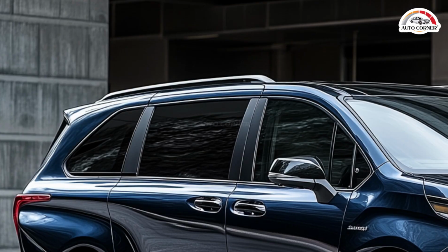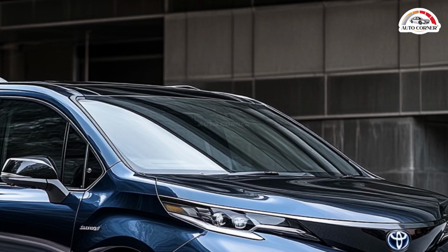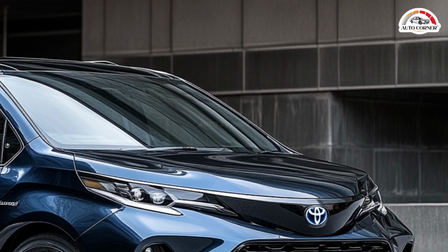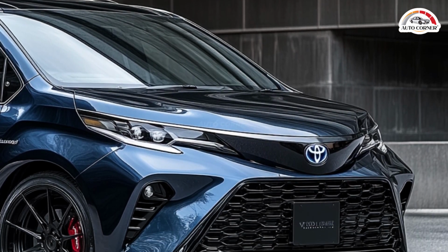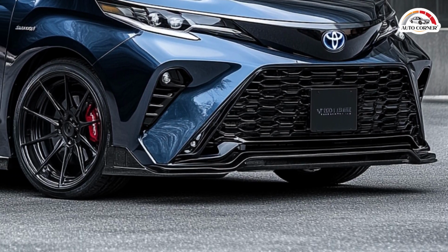Cargo space is another massive win. The third row folds flat into the floor in seconds. The second row slides forward to open up to 101 cubic feet of cargo space. Show me an SUV that can do that.